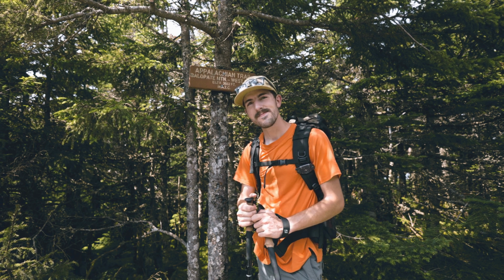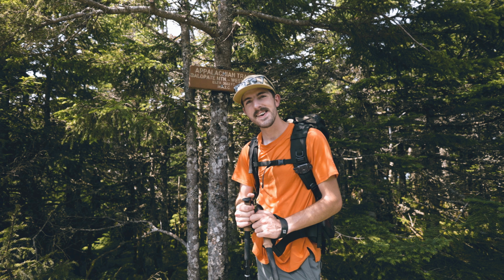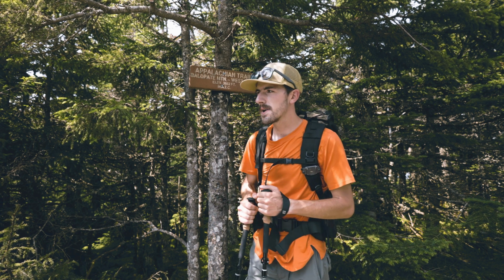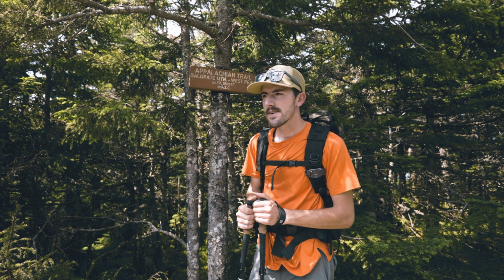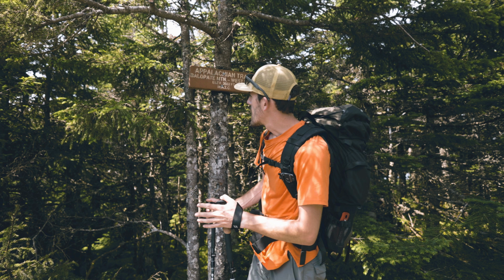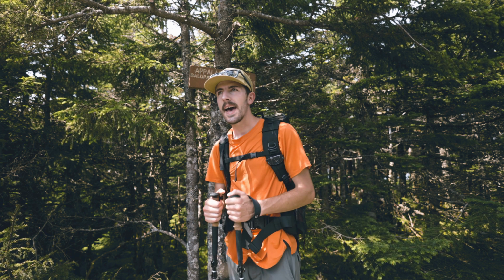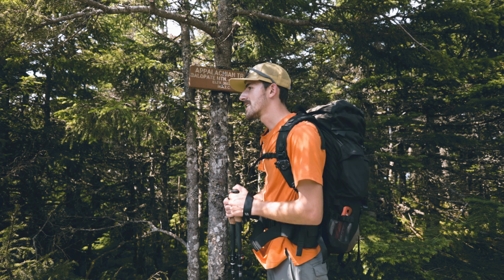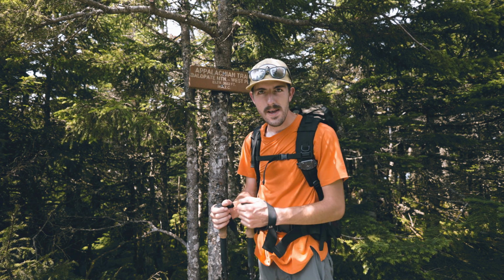West Baldpate, main 3,500 footers, number 12. So I made it to the top, guys. First summit of the day. The Baldpates are the only two that I'll be doing today, but I finally made it up here, and now the views are going to start, and I'm relieved to have this big climb behind me.